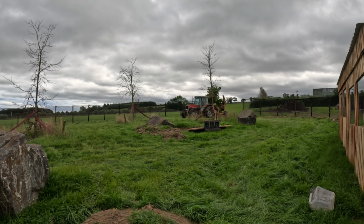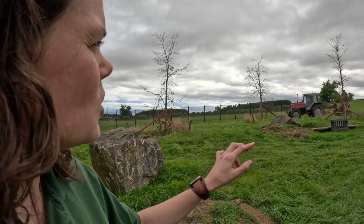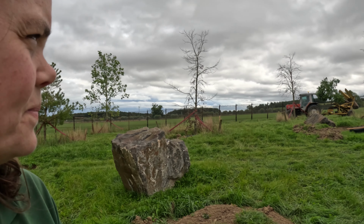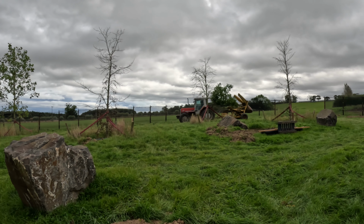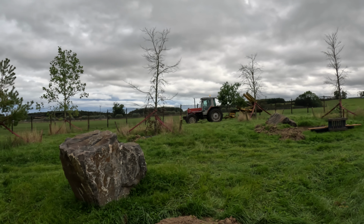So here comes an oak tree. This one looks lovely and lush. A couple of the trees that we installed probably about 5 or 6 months ago look a little bit sad, but they're okay. It's just been such a wet year that they've struggled a bit. But here comes Scott now. This is so cool. I've never actually seen this with my own eyes before.